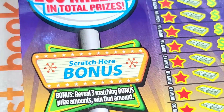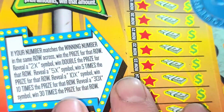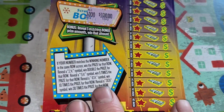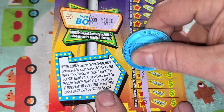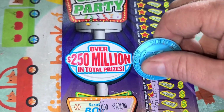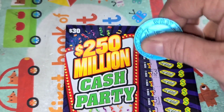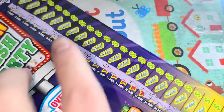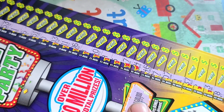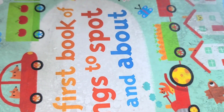Ticket number one. Three matching amounts. 2, 5, 10, or 30X. Good things happen. We've been finding these multipliers on this ticket lately. It's not been half bad. Okay, no multiplier. Do we have a match? We do not.